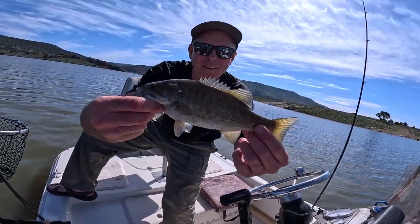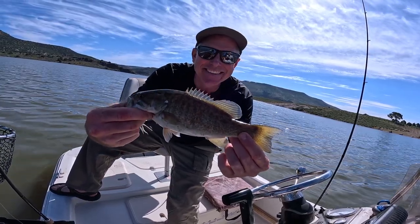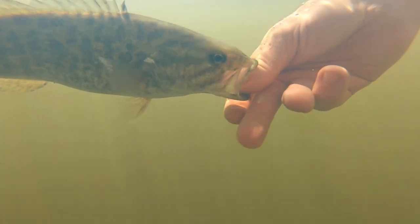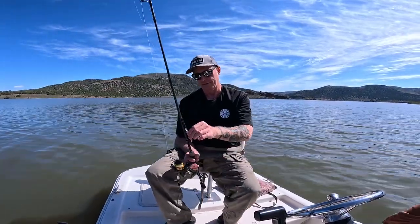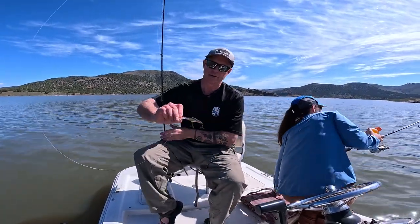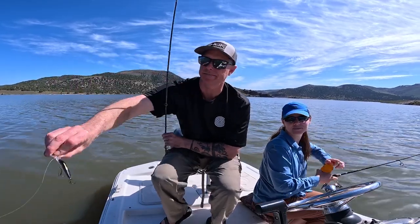Nice. There we go. First fish of 2023. We didn't get skunked, Jen. Congrats. All right, victory. Thank you. I'll take that. And that was on the hardcore shad. There you have it. Not bad.